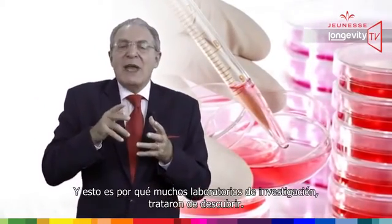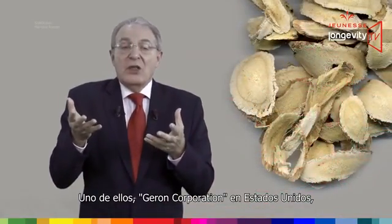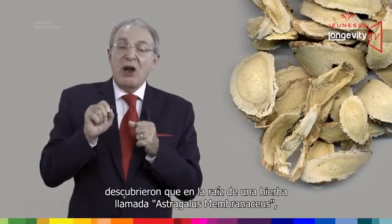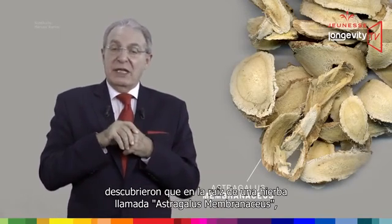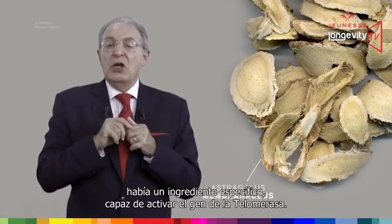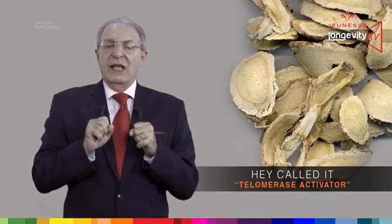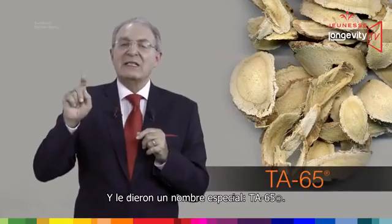And this is why many research labs are trying to discover it. One of them, the Geron Corporation in the US, while working on ancient Chinese remedies, discovered that in the root of one herb called Astragalus membranaceus, there was one specific ingredient capable of turning on the telomerase gene. They call it a telomerase activator, and gave it a special code name, TA65.